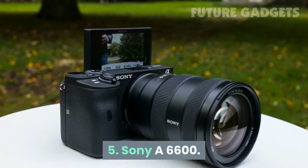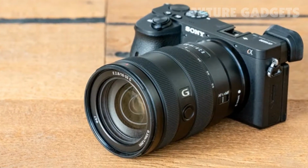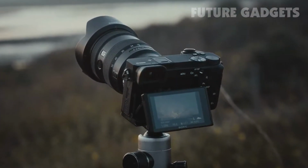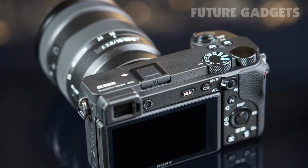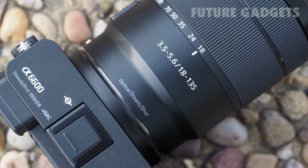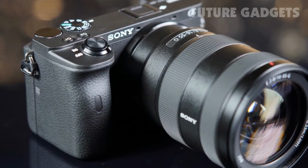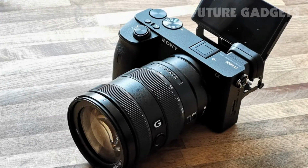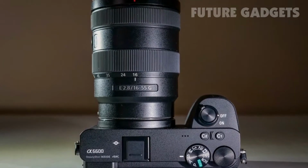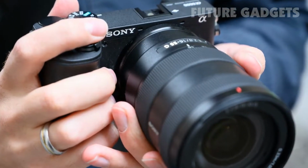5. Sony A6600. The Sony A6600 is an even smaller version of Sony's awesome A7 mirrorless camera. The big difference is a slightly smaller APS-C cropped sensor, and less weatherproofing to protect against rain. The A6600 is also wonderful for travel video with 4K resolution and has a touch screen, but with less low-light capability. For a more budget-friendly version, the older Sony A6400 is almost just as good.